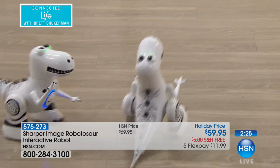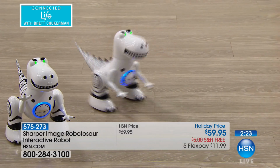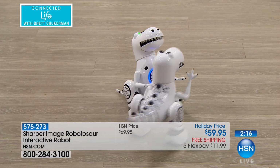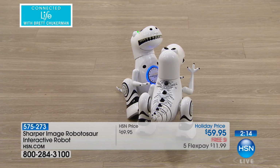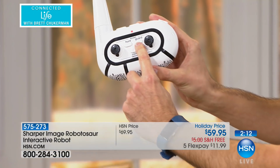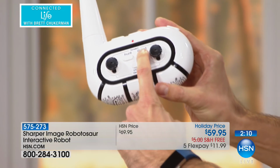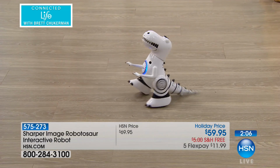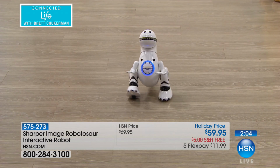One of them I haven't discussed yet is guard. So this is perfect if you're a sister and your brother's bothering your door, you don't want him to get in there. Put Robotosaur right in front of your door. Hit the guard button, which is a button right here on the remote. You don't have to hold it, just tap guard once, and you'll notice mine right there, he's spinning around. He's looking for anything to attack. He's guarding your door. He's guarding whatever.